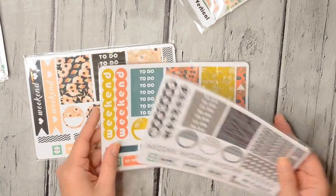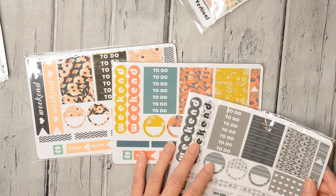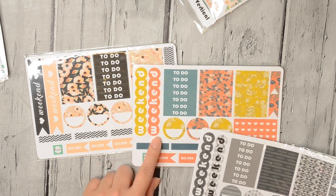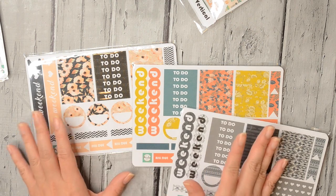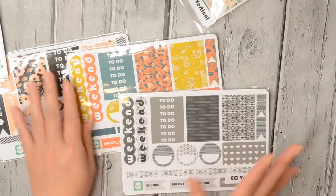Like I said, all of the Erin Condren vertical planner stickers are going to be very similar in layout. So these are the other three kits. This is the black and white Aztec, or I think I call it the neutral Aztec. This is the autumn blooms kit, and this one is the fall romance. Again, I feel like these colors are pretty universal and you can use them any time of the year. I just felt that these were more fall-ish, but you can use them anytime.